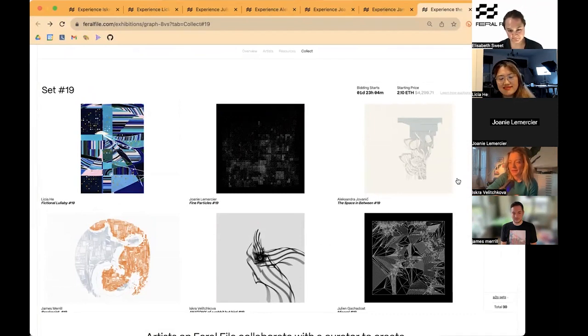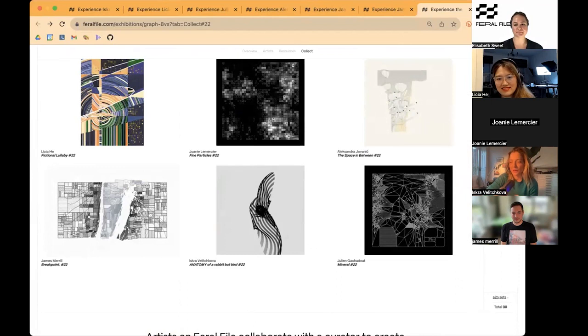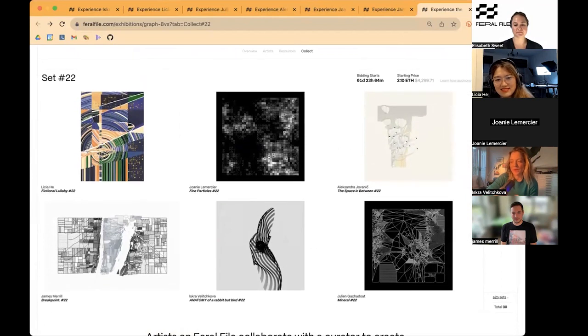Then I like number 22 because I really like how the piece from Aleksandra works with the James one. And then the Joanie piece is very shiny in the same way that some of the pieces of Julien are. For me it represents when you're in a plane and you see the clouds by night and there is a storm reflecting on the clouds. So I really like it.